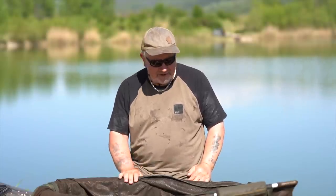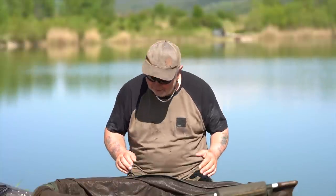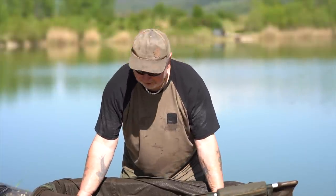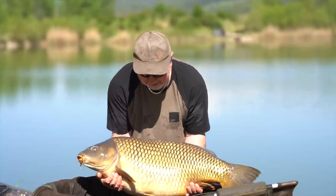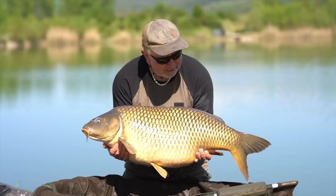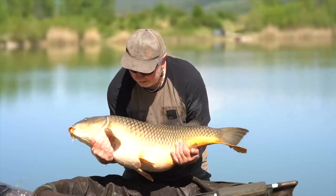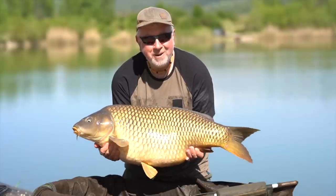But the thing is, fish like this are absolutely stunning. On any other day, on any other lake, any other time, this would be something really special. But as every fish in here is pretty special, it's just another one of those special commons. But look at it, absolutely scale perfect, isn't it? 38 pound and just gorgeous. There we go.